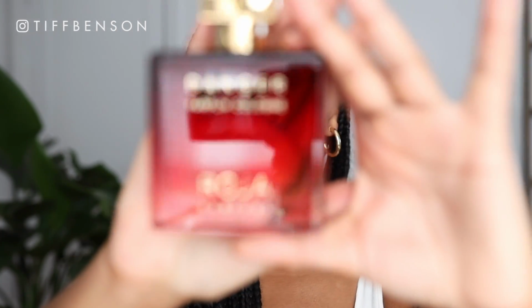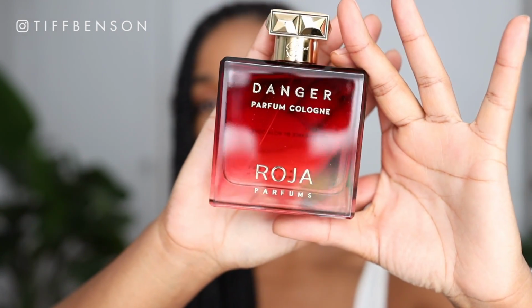Ooh, Danger. I've never smelled this. So here we go. Danger, danger, danger. It's in this gorgeous red bottle.